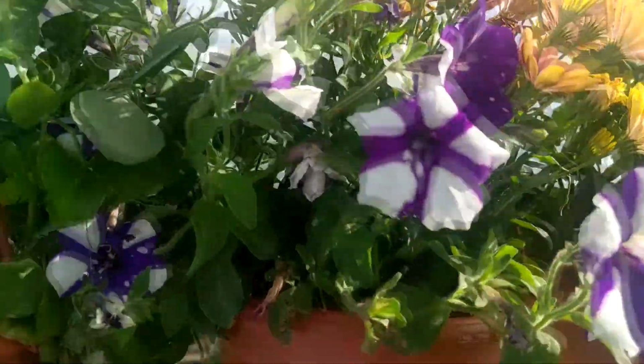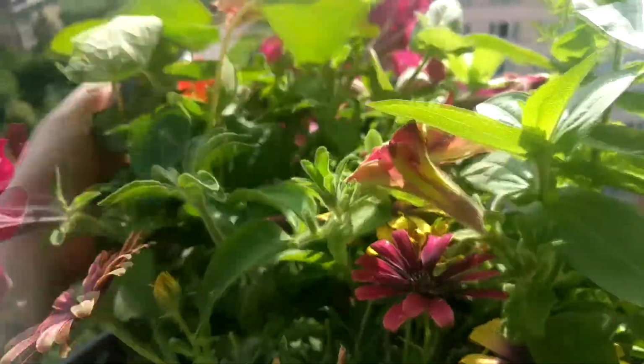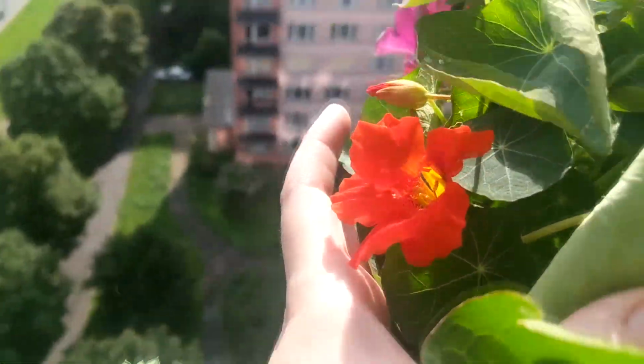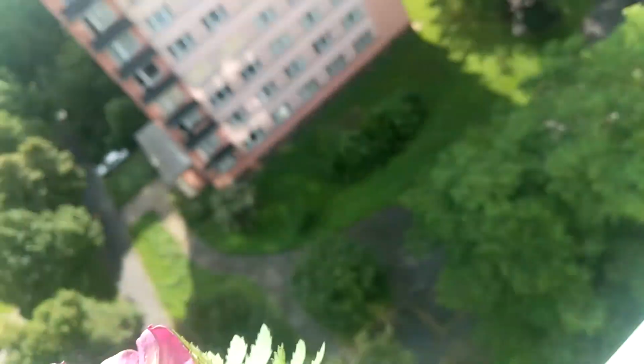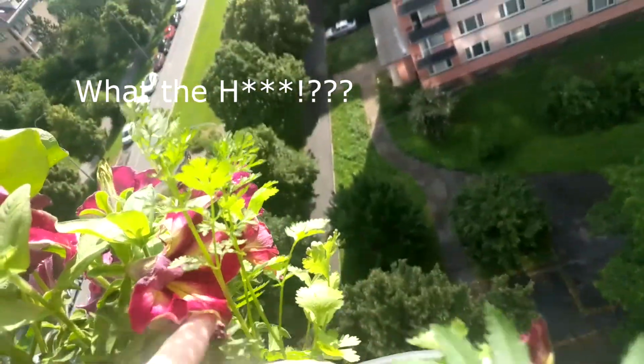So as you see, it's a beautiful day. We are on the 10th floor and we don't have a garden, we have just a balcony, but we grow a lot of things in here. As you see, got some sweet peas, we have herbs, we have flowers, the petunias, we have nasturtiums, we have marigolds.